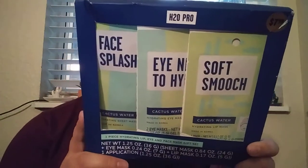All right, so the next item I am pulling out of there is this H2O Pro 3-piece hydrating lip, eye, and face mask gift set. So you got one for your, ooh, it is cactus water scented. Oh my goodness. Nice. So yes, you get a, what is this one? This one is the hydrating sheet mask. Well, they all say that. So the sheet masks for your face. Then you have the eye one, and then you have the lip one says soft smooch. So that's what that looks like. Oh my goodness, I am excited to use these. I wonder what the cactus water scent smells like. Oh my goodness. Thank you, girly. I am excited to try this out.